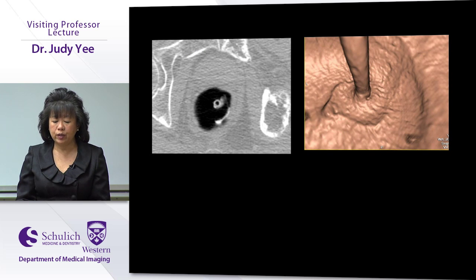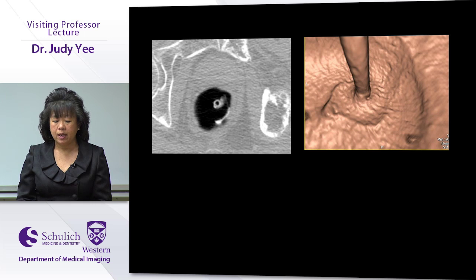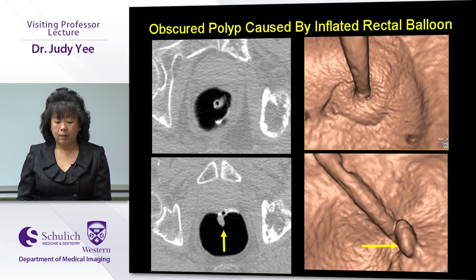And just to let you know that there are reports showing that when you inflate the rectal balloon, you can actually miss polyps. And so in the top row, you can see, would you call a polyp here? No, right? When you deflate the balloon, lo and behold, look at this polyp has sort of popped out, right? So especially with the smaller lesions, you inflate the balloon and it really can hide and obscure some of the smaller polyps.